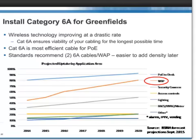TIA and Panduit recommend installing Cat6A for all new access point installations in order to future-proof and provide the bandwidth required to support the influx of wireless technology that continues to be deployed. As I hinted at earlier, Category 6A is also the most efficient cable to use with power over Ethernet. As seen here, wireless access points are the second most common application for PoE, with expected adoption to reach 80% of access points by 2020.